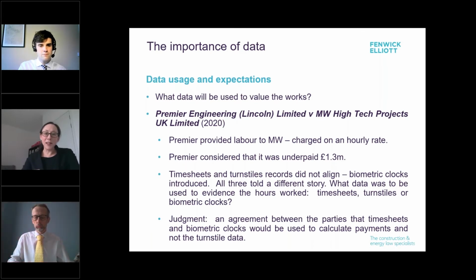So in the case of Premier Engineering versus MW High Tech in 2020, Premier provided labor to MW and was charging on an hourly rate. Long story short, Premier considered that it was underpaid by 1.3 million. On this project, Premier had timesheets evidencing what they say were their hours and labor. And there were turnstile records as well, but none of that, well, to an extent, aligned. So eventually biometric clocks were introduced. Now let's just say all three sets of data told a different story.